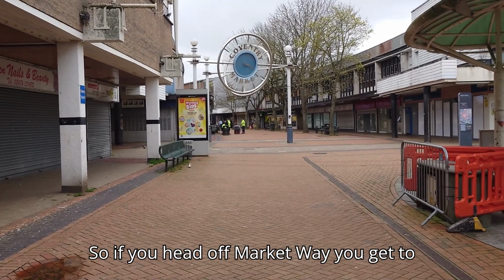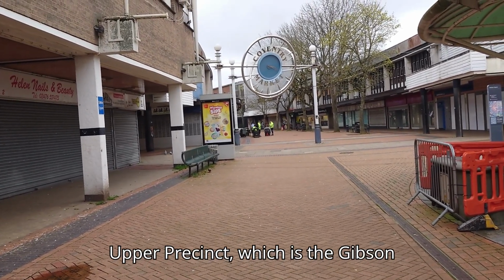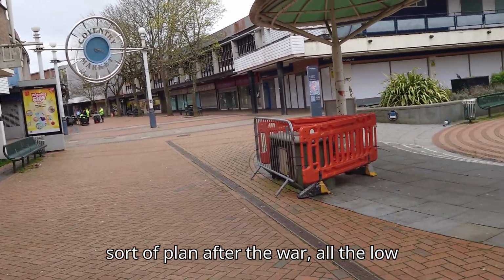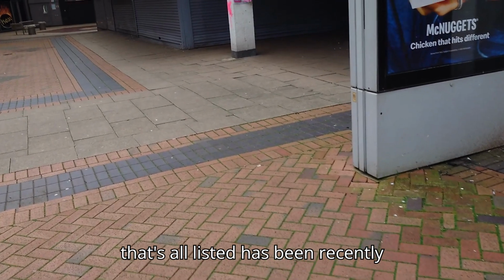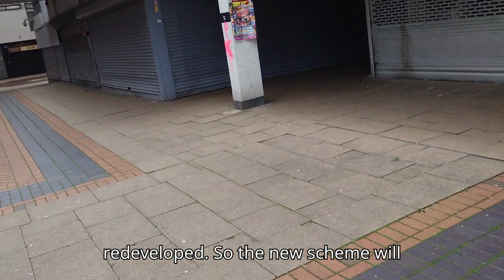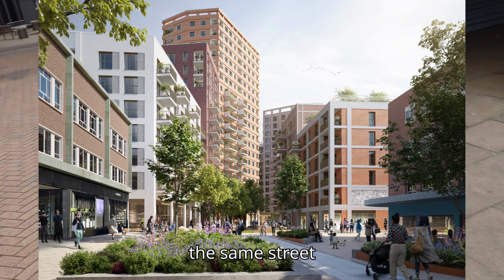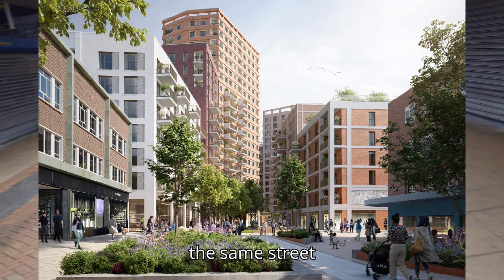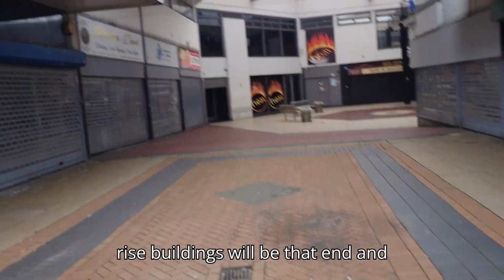So if you head off Market Way, you get to Upper Precinct, which is the Gibson sort of plan after the war. All the low-rise Scandinavian modernism with brick, that's all listed, has been recently redeveloped. So the new scheme will basically link into that and will follow the same street pattern. It'll link in, and the lower rise buildings will be at that end, and there'll be taller buildings as we go.